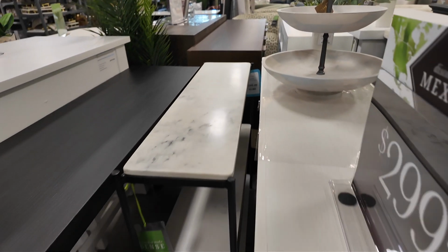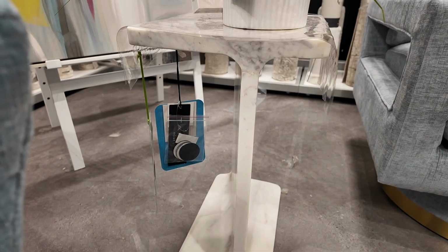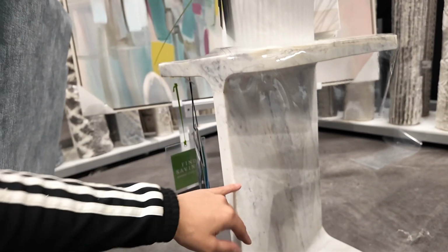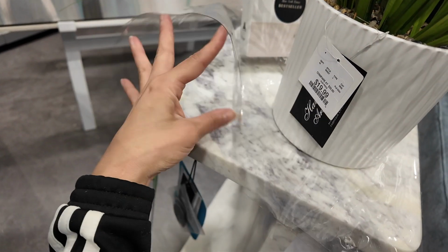And then this side table was, ooh, I thought she was really heavy. I tried to pick her up and I was like, oh, she's heavy. Solid marble, beautiful piece, beautiful for a side table. And I love how they protected it with this plastic film. I feel like they're taking care of their merchandise.